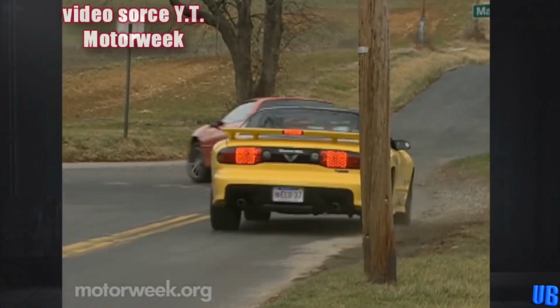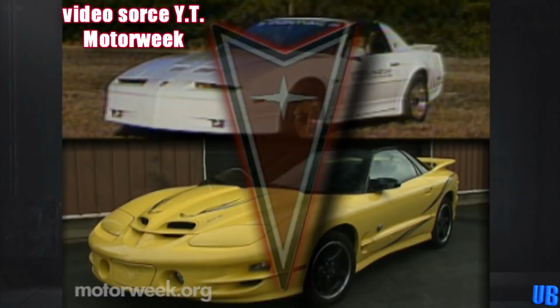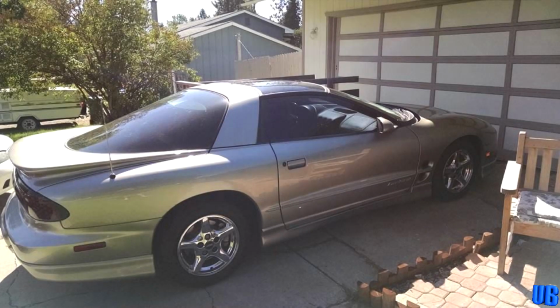And from that point on, I was hooked. And even though GM ended production of the Firebird and Camaro in 2002, I would still continue to obsess over these cars till finally in 2014, I would own my very first Firebird. It was a 2002 Pontiac Firebird W68. Now it was a V6 automatic car, but I loved it.